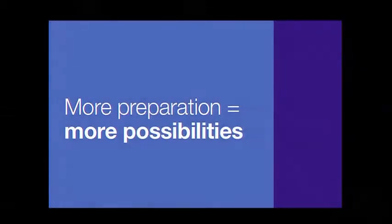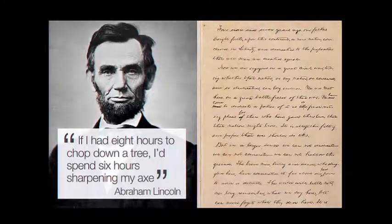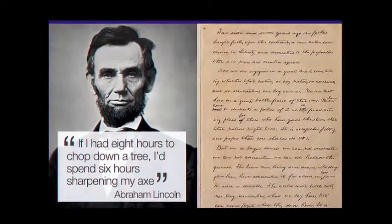Because more preparation time means more possibilities. You can add in any of these tricks and many, many more, and introduce all the light and colour and theatre if you have more time to prepare, as we saw with the Royal Institution. And to bring it full circle and finish off, this is what Lincoln said about preparation: if I had 8 hours to chop down a tree, I'd spend 6 hours sharpening my axe. And I think that's about right.